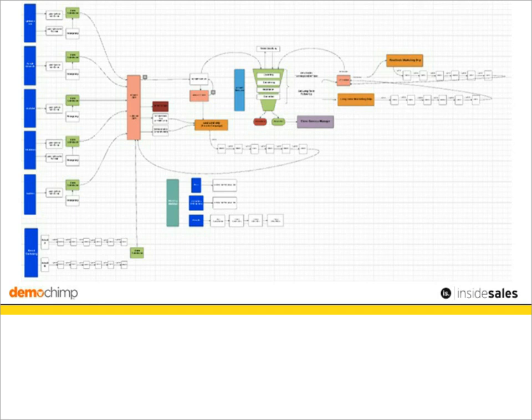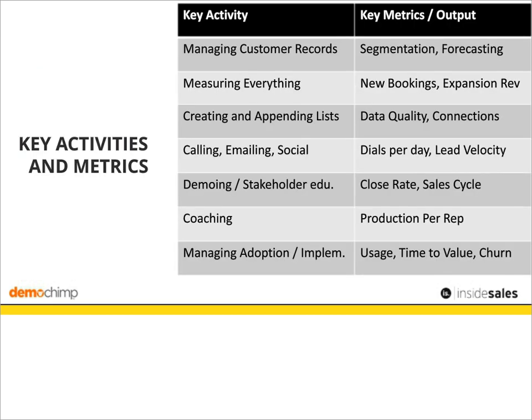Map it out. The next is taking that map and making kind of a brain dump, getting a list of all the different key activities and the associated metrics with those. For the example stack that I showed, managing customer records was a key activity. Measuring everything, creating and appending lists, calling, emailing, and using social, demoing, stakeholder education, coaching, managing adoption and implementation. And then there are metrics associated with those, right? What you're actually doing in making these lists is giving yourself a structured way to say, what should I be searching for? Because that's the next step in the process.